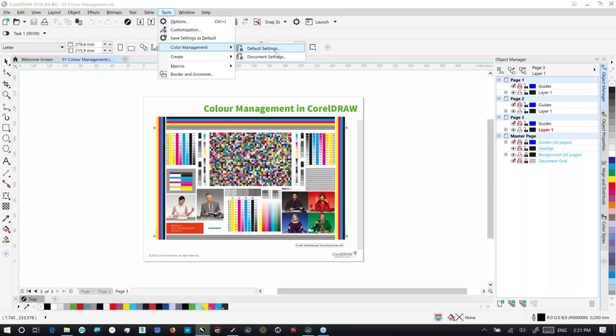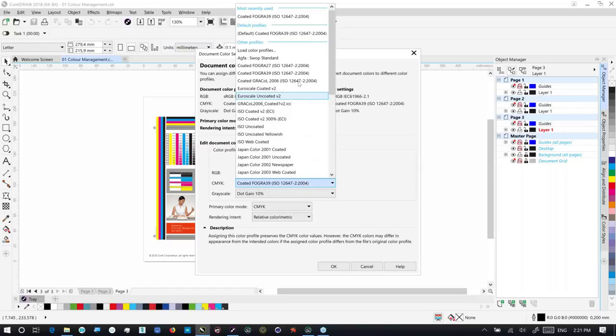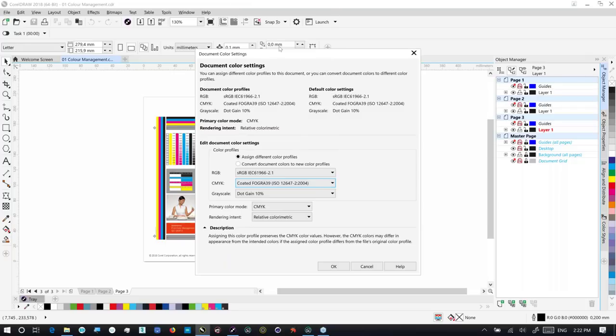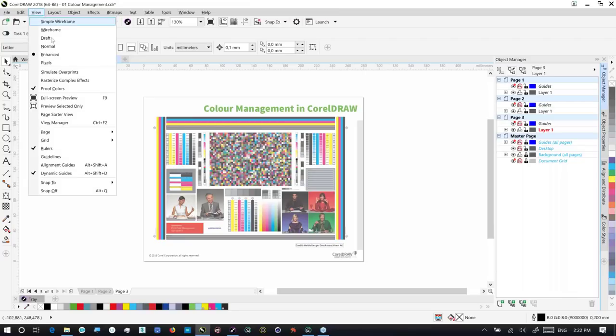However, if I were to jump into color management settings here, and let's go to document settings, okay? What I'm going to do here is change this coated foreground, and I'm going to choose something that's going to be fairly, I'll go for Euroscale uncoated. And there you can see that there's quite a drastic shift in the flattening of the color.